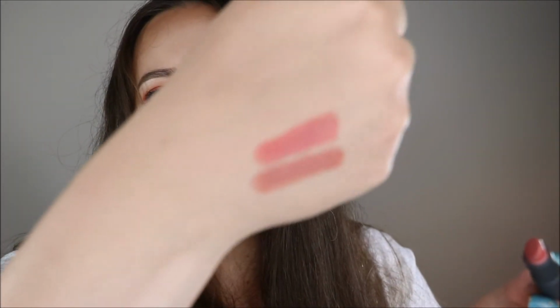And I do think they're both very pretty on their own, but I've been mixing them. So I will go ahead and put Date all over my lips. And then I will kind of top it off with the shade Fig to make it a little bit more pinky. And I think it looks really pretty.